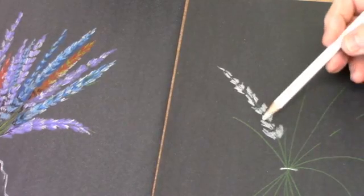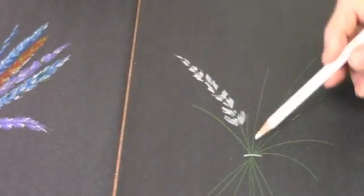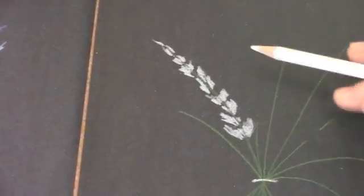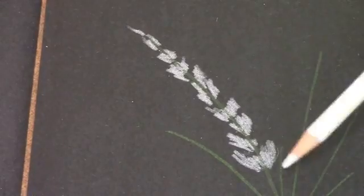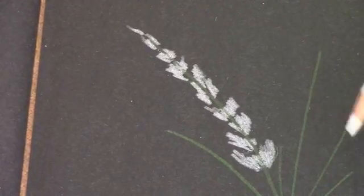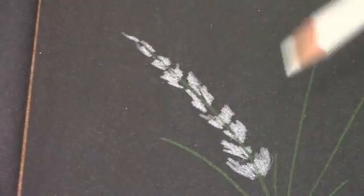See how much black space I've left? See how many times I see my little green stem? The green stems we drew lightly right now. We're going to go back in places. After we're all done with the flowers, we'll go back with our green and make it a little darker. But there's the flower. Now I'm going to turn this one into a purple flower.